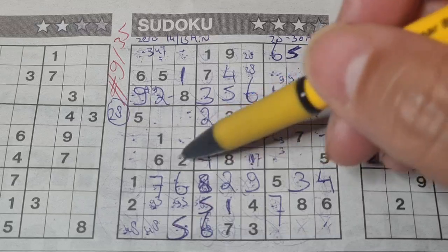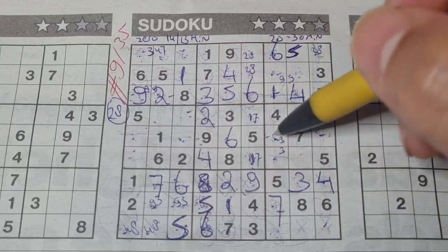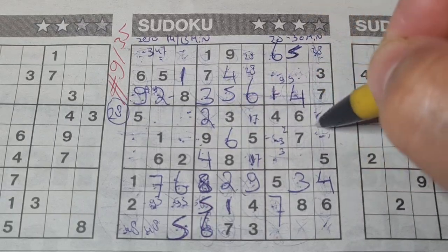2 in this row, 2 in that row. So the row between the middle row, the only 2 places left for the 2 could be here, could be there.